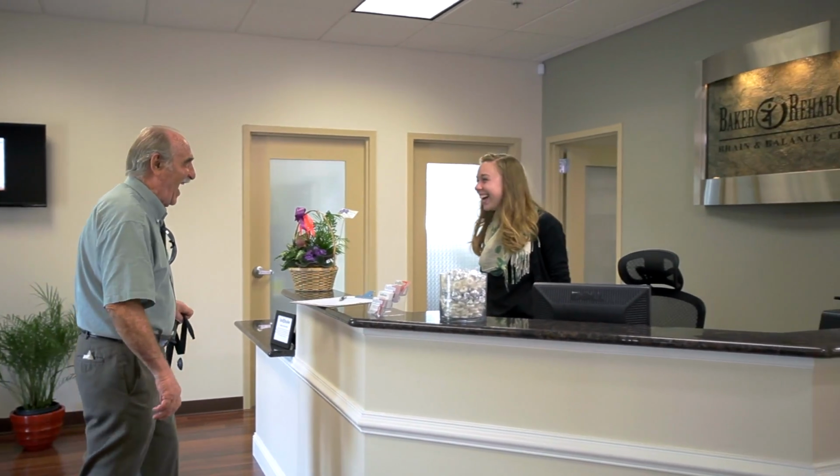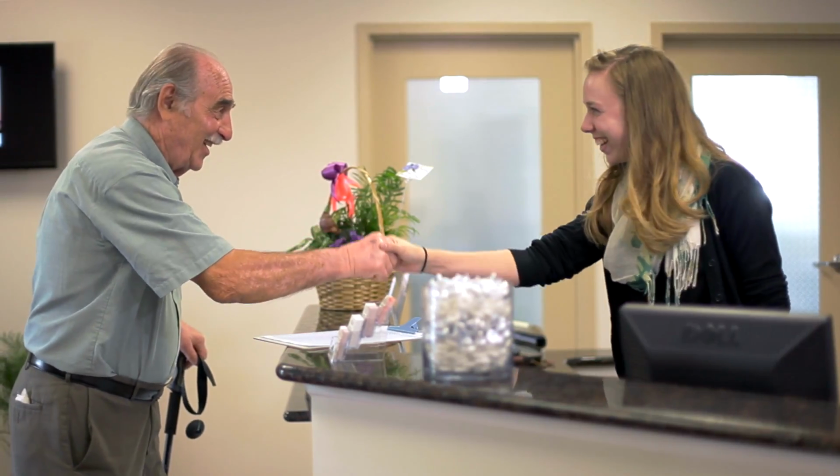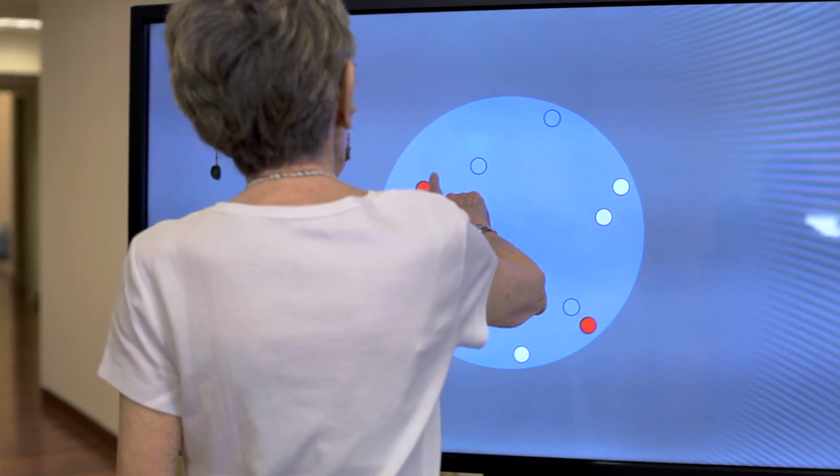We decided to open the Brain and Balance Center because there was nothing like it in the community that we could send our patients to, so we built our own. The Brain and Balance Center is a neurological focused clinic, which means that we really specialize and have a passion for treating patients that have a variety of neurological injuries and conditions.